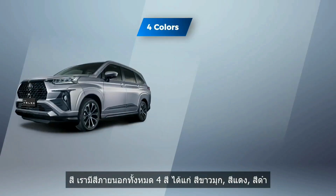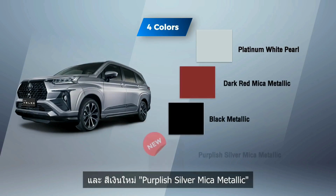Toyota Veloz is available in different colors: platinum white pearl, black metallic, dark red mica metallic, and purplish silver mica metallic.